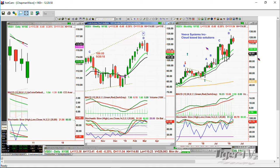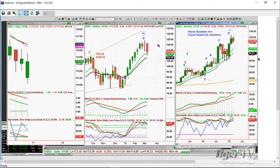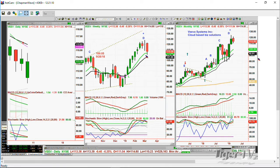And so this is an issue here, Viva Systems cloud-based business solutions, because you've got this long-legged doji, and so far it's Friday, and this is the candle that I'm looking at. In my work, a close below a long-legged doji says that if there's a close below the low, the wick, that is the shadow, of 113.84 in this case for the weekly chart, and we're trading at 113.38.